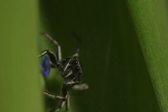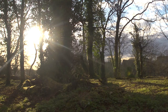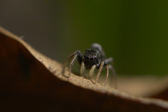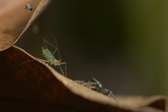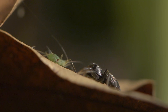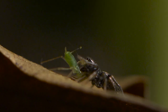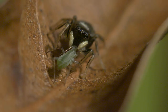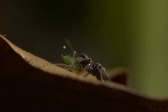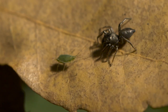But these spiders are smart and persistent. Another aphid, trapped in some silk. This time, the spider is more cautious. If the aphid's spines touch her before her venom can take effect, the battle is lost. This round goes to the spider. And once they've learned the trick, the aphids stand no chance.